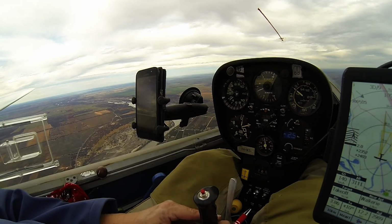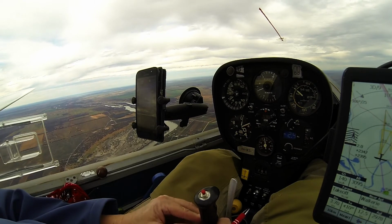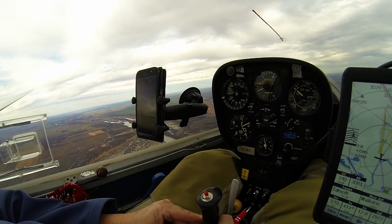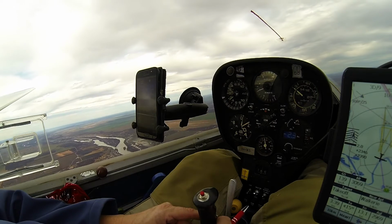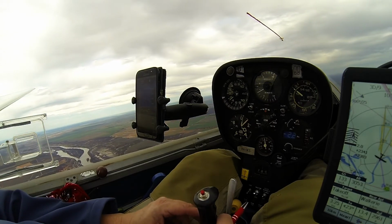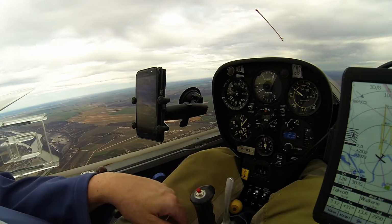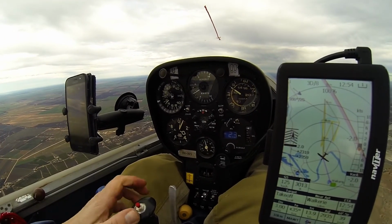That calling out the speed's a little bit annoying. We'll leave it just for the purposes of what it does, so I can hear 75, what it's doing. So when we're looking at landing, today's a little bit different. Point this over here. There we go.